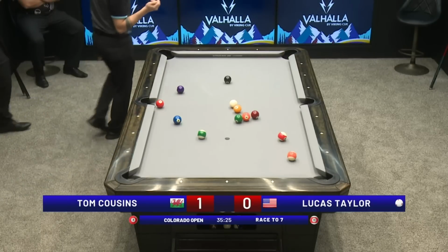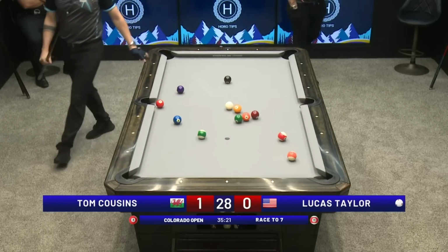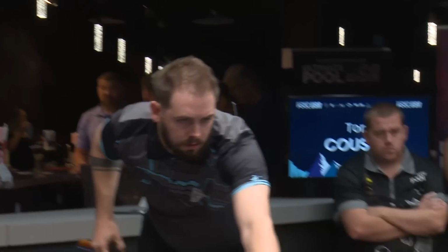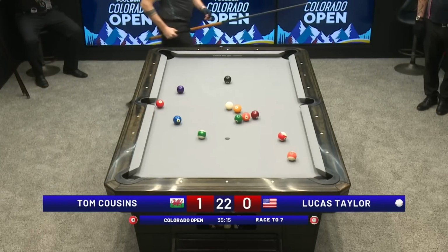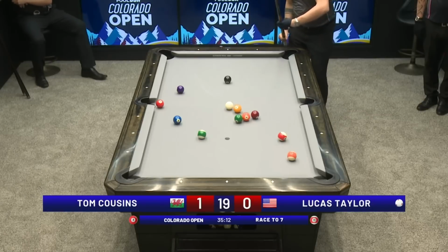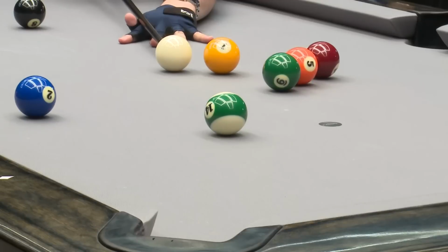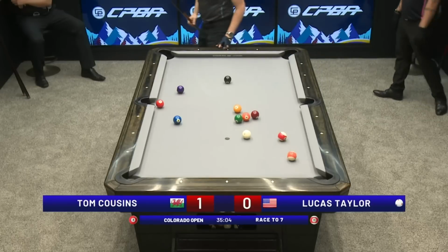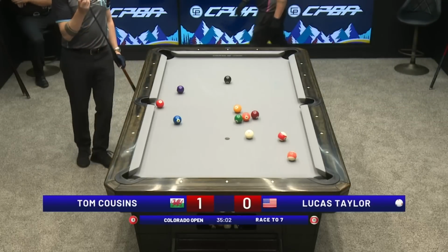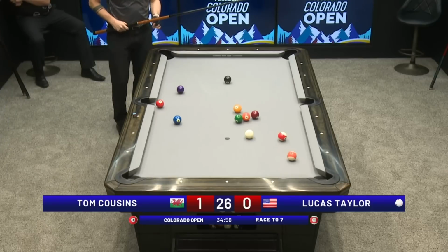Lucas won 7-3 in his first round against Les Bagley. 7-1 against Alan Scott McBride. And 7-4 against Adam Sturges, which has taken him all the way through to the last 32, where he got a 7-6 win over Jeffrey Tonnehill to bring him into this last 16 game. Still yet to be beaten here, whereas Tom Cousins has come through the B-side.